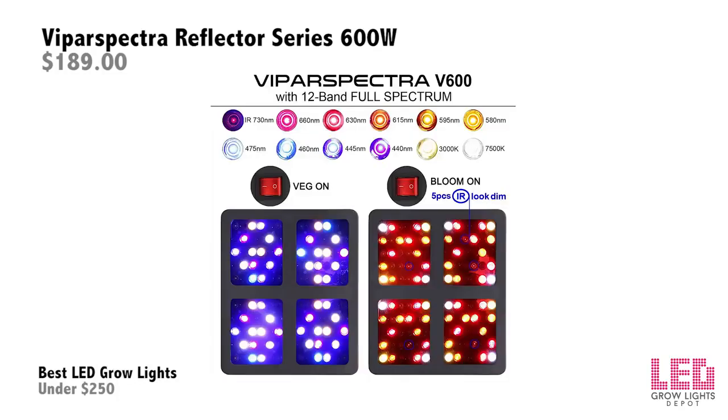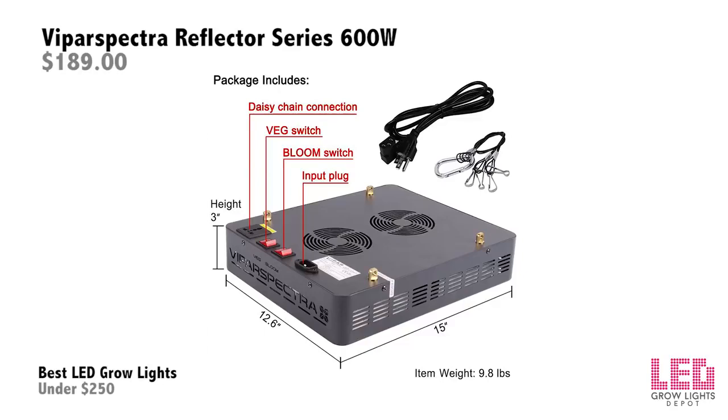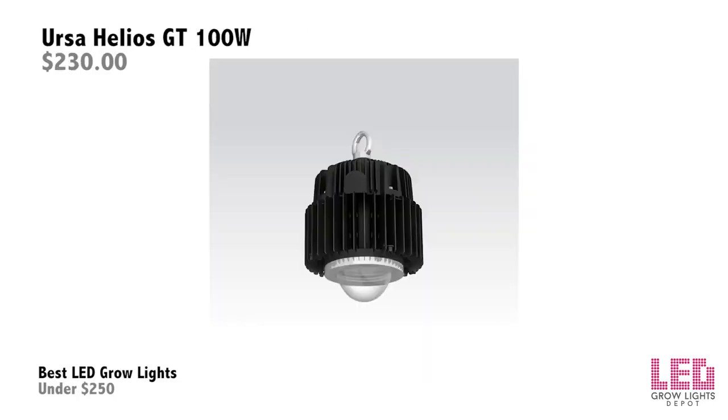This fixture contains separate grow and bloom switches which control high intensity 5 watt Bridgelux Epistar LED chips. The Viper Spectra 600 watt is heavy in the blues, which is different from most other LED grow lights on the market. However, grower reviews on this light have stated that the excess blue has not been a hindrance in their experience and they have gotten great results. The unit contains a flexible driver for 85 to 264 volt applications and comes with a 110 volt 3-prong power cord. 3-year warranty.